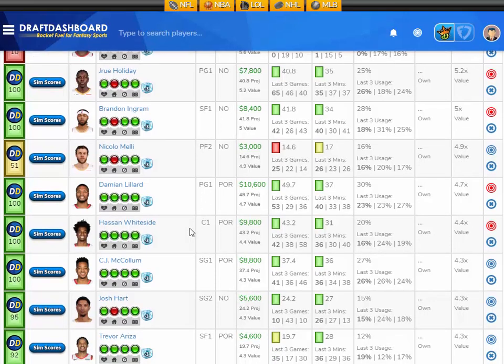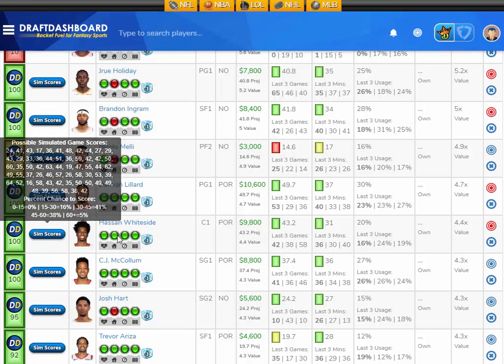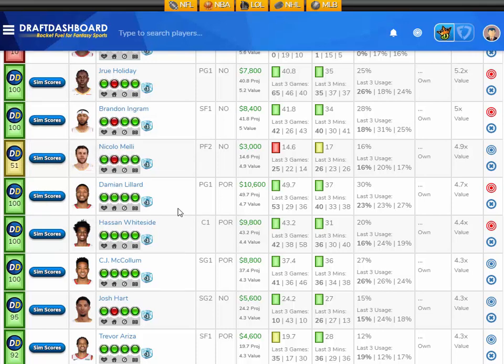Now the two studs that I like here tonight are Damian Lillard. He's projected at 49.7 fantasy points here tonight. That's 4.7 times value. He's 10,600 DraftKings salary. Let's take a look at his sim scores. A 0% chance to score 15 fantasy points or less, a 3% chance to score 15 to 30 fantasy points, a 41% chance to score 30 to 45 fantasy points, a 38% chance to score 45 to 60 fantasy points, and a 17% chance to score 60 plus fantasy points. So I like Damian Lillard here at 10,600 DraftKings salary.